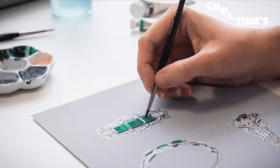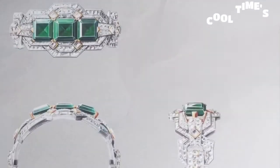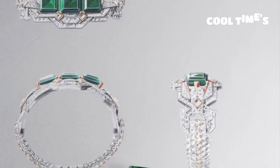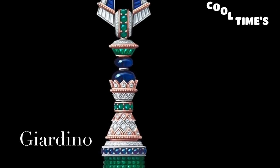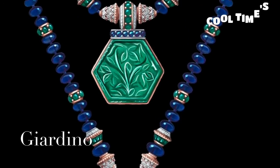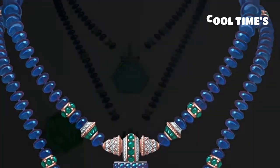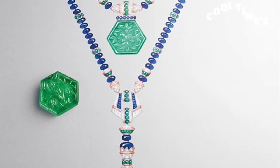The piece showcases 3 Colombian emeralds, notable for their deep green tinged with blue, set in a graphic interplay of lines. The transformable long necklace is composed of white gold, rose gold, one carved Colombian emerald of 81.07 carats, Burmese sapphire beads for about 451 carats, and diamonds. A stunning necklace that gives life to its wearer.